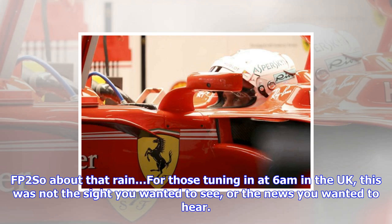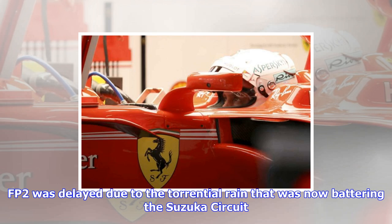A few drivers stayed out to gather more data, but with the rain intensity increasing, that was it for the headline times, and the session ended with Vettel leading Hamilton, with Ricciardo, Raikkonen, Bottas and Verstappen rounding out the top 6.